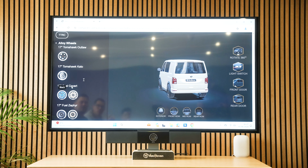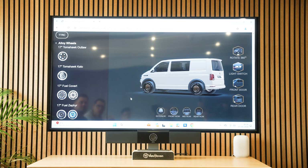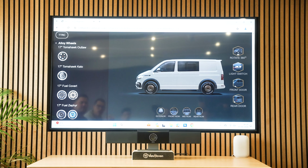A few different colour wheel options. Let's turn around to the side. We've got another bronze wheel there. That looks different. I quite like that. Yeah. The interior is where we get sort of really in depth.